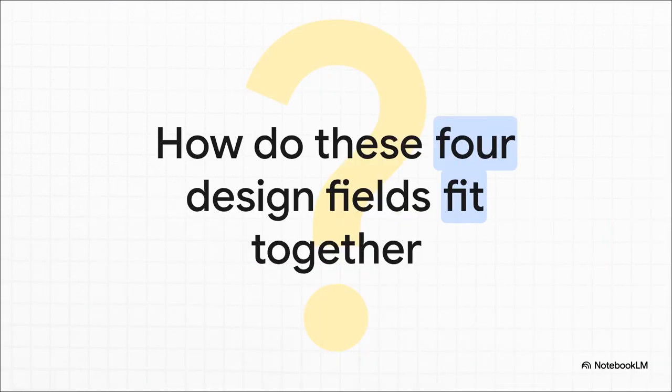So you look at these four fields: product, interior, architectural, and mechanical design. At a glance, they just seem so different. I mean, you've got the huge, soaring shell of a building on one side, and then the tiny, satisfying click of a button on some gadget on the other. But what if they're not really separate islands? What if they're actually all part of one big, connected ecosystem?